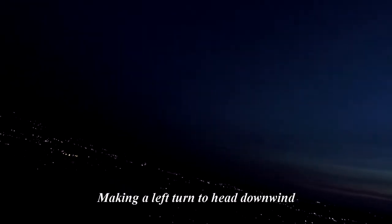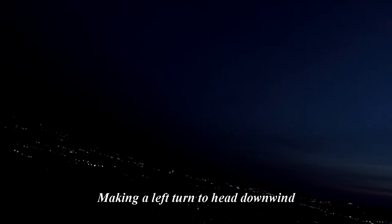Republic Tower, Cherokee 43813, holding short, Bravo, runway 19, ready for takeoff. Cherokee 43813, hold short, runway 19. Say altitude climbing to? 1500, 1500.